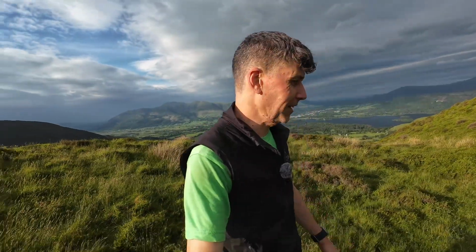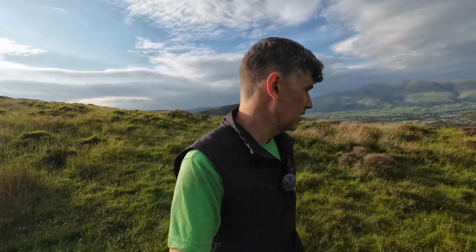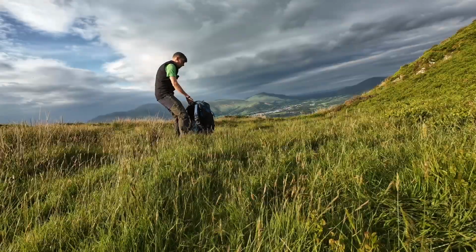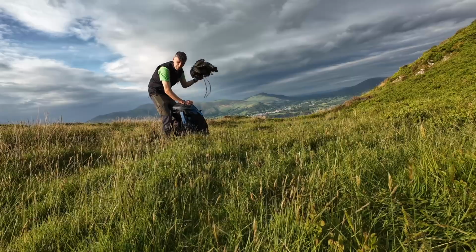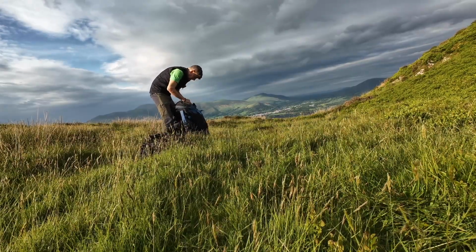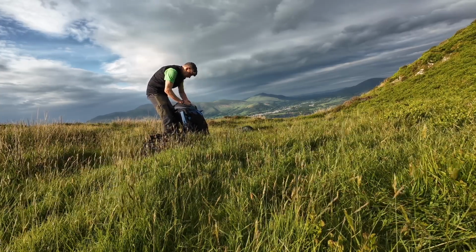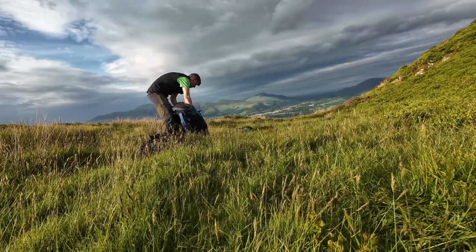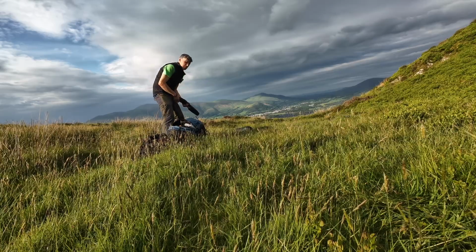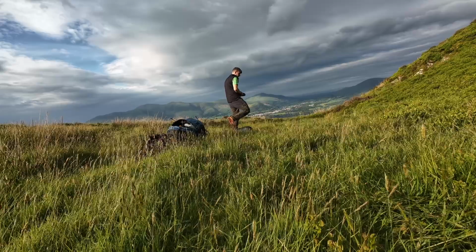I'm just trudging around here looking for somewhere to put my tent, and I think we're going to go here, this place. Back in the Terra Nova, I didn't use my camo net. I found a place to hide my bike that meant I didn't need it, so I didn't bother. There's the tent, where's the pegs and everything else.